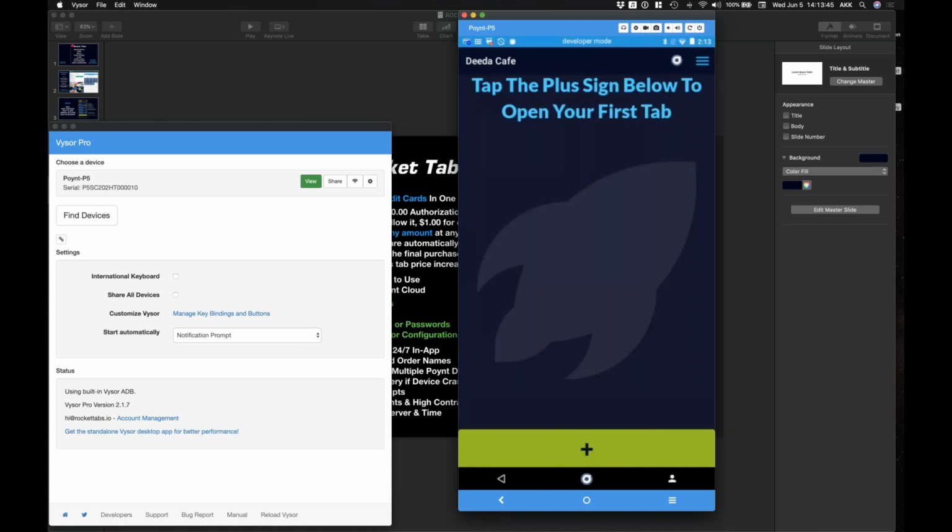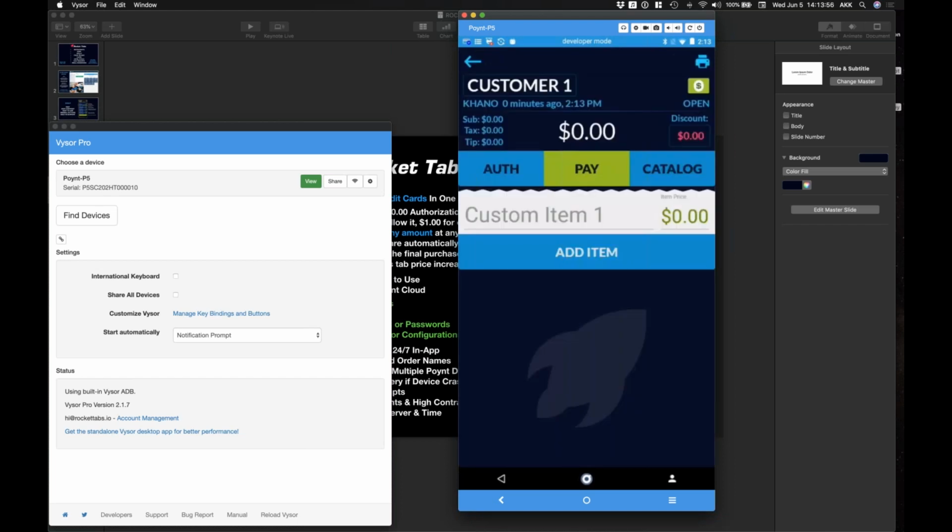This is basically how simple the app is. There's one giant green button at the bottom. That's all you need to do to create an order, create a tab. So we're gonna do that right now. And there you go, you've literally created a tab with this.